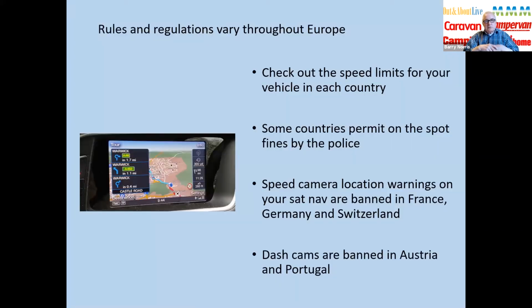Now, throughout Europe, the rules and regulations vary. They may all be part of the EU, but they still have separate regulations. So check out the speed limits for your vehicle in each country. In July's issue of MMM, we've tried to categorize the different speed limits for different vehicles in each country, or the most popular European countries. So check that out. Some countries permit on-the-spot fines by police, so don't be surprised if they demand money. They'll even take you to a cash point if necessary.